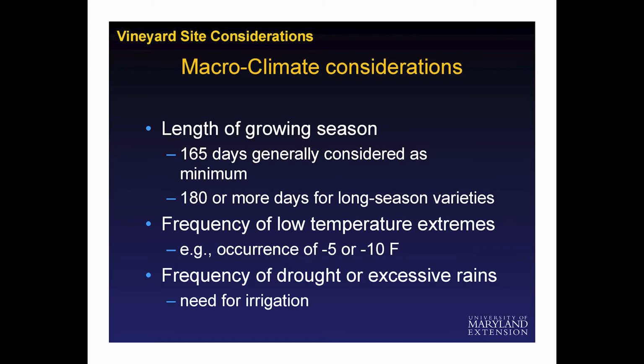Here again is the critical one, the frequency of low temperature extremes. How often you get to zero, how often you get to -5, and how often you get to -10. If you're in a situation where you're getting -10 one or two times in 10 years, you probably do not want to put a high percentage of vinifera grapes in there. And we'll talk about the type of grapes throughout the day, so just so you're aware of that.